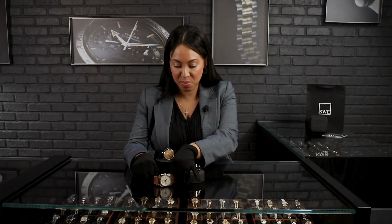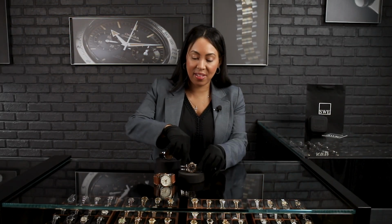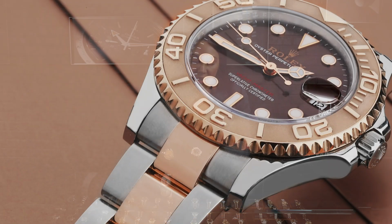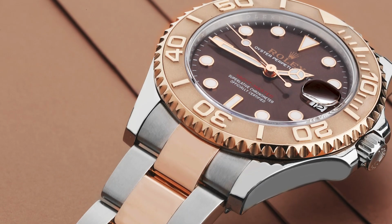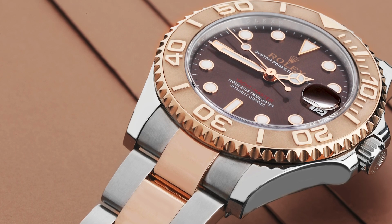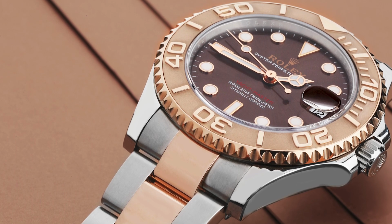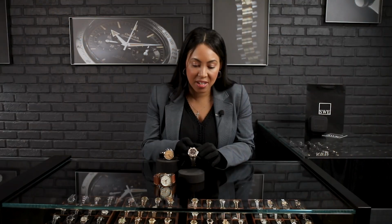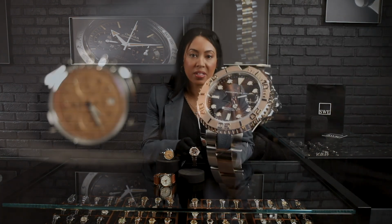So next up, we will take a look at the classic Rolex Yachtmaster. So this is in the stainless steel and 18 karat rose gold, which Rolex calls the Ever Rose. And when you have this two-tone kind of look, it is what you would call a Rolex combination. So I love the chocolate dial on this. And it is a 37 millimeter.